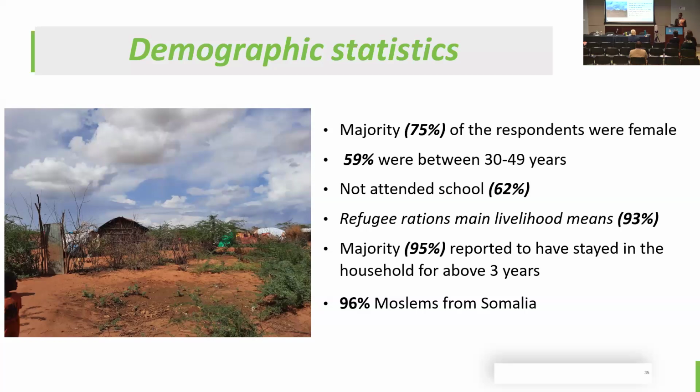In terms of some demographics, and I know Viviana already hinted on some, these are just drawn from the population we did study. The majority of our respondents were female and within the age range of 30 to 49 years. The refugees mainly live on rations from the humanitarian agencies. So their livelihood is really attached to what the humanitarian agencies are able to provide. When there are inconsistencies, you can think about what it means for behavior and practices. The majority had stayed in that area for quite long, and they're mainly Somali refugees from our neighboring Somalia.